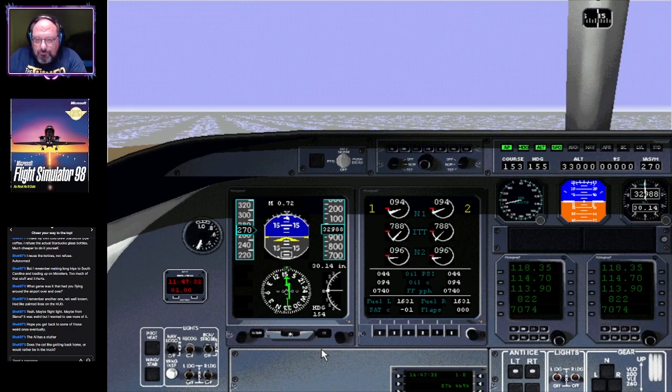Center, United 654 with you, 330. United 654, center, roger. Center, Cathay 815 is with you, level at flight level 270. Cathay 815, roger, continue present heading. Roger, Cathay 815. Delta 1180, 135.37. Delta 1180, 3537.